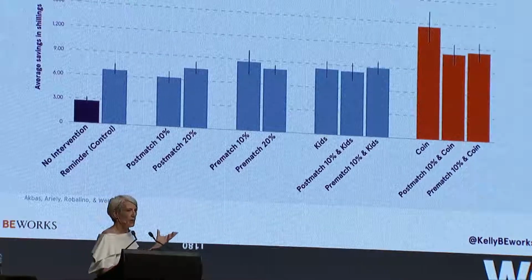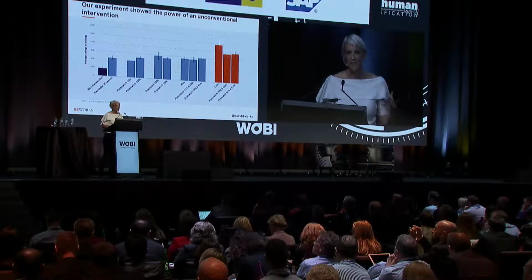Now, in the experiment, we were also curious, what would happen if we gave people a match? We thought that if a match could be effective, then wouldn't a match plus the coin be cumulative, have an even greater benefit, but it didn't. And we know this because of the power of experimentation. Often what works is counterintuitive.